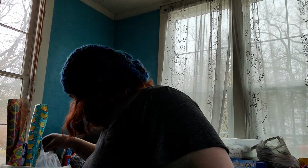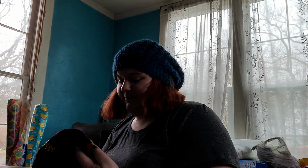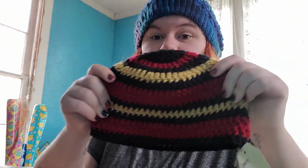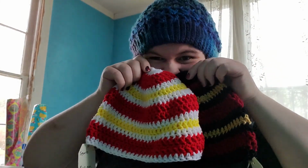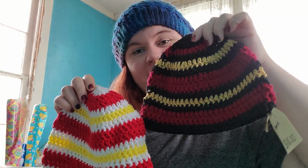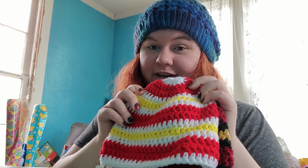I'm getting a little crowded over here. That's some Knitcrate yarn that I'm trying to figure out what to use. I made some Super Bowl hats. Aren't they cute? We've got one for 49ers, one for Chiefs. Very cute.